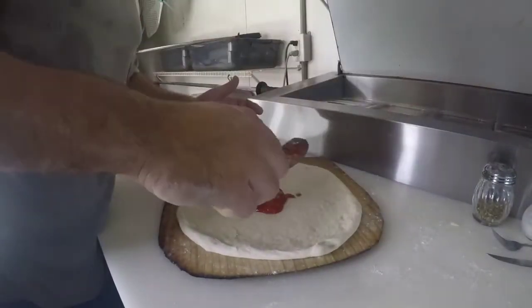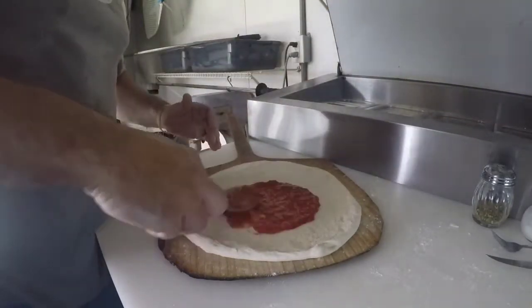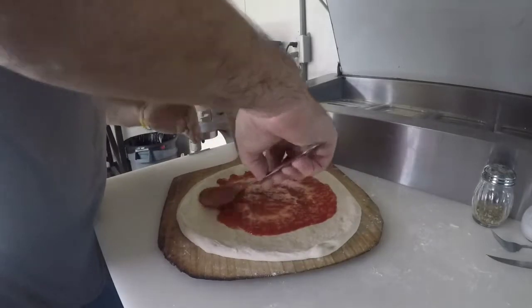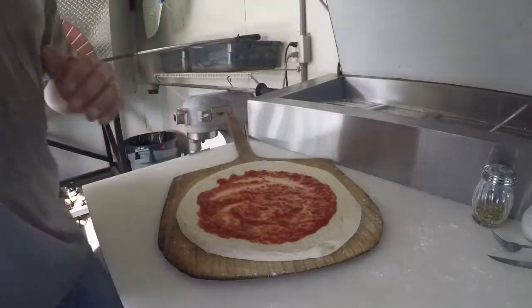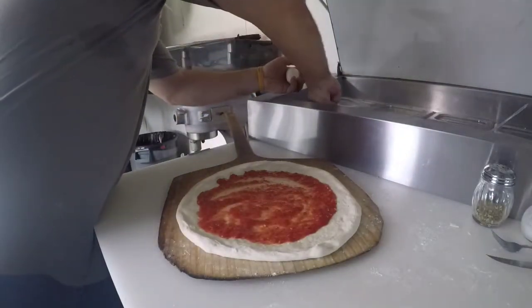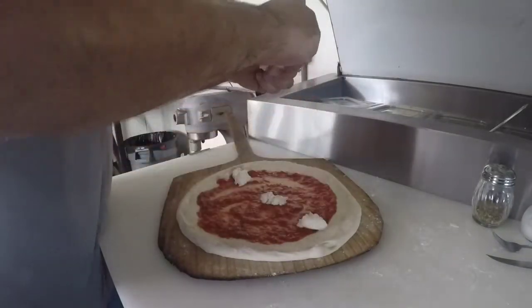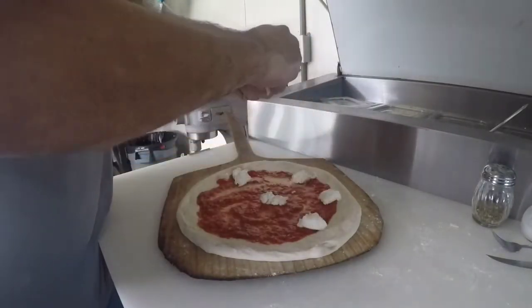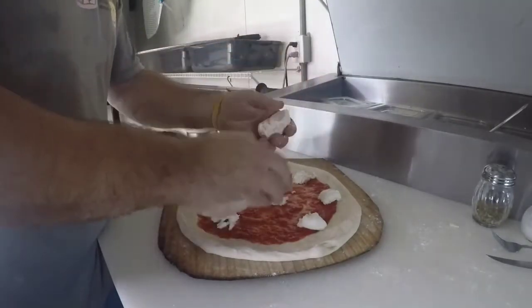Friday night, kicking some pies out. The dough is just absolutely perfect right now. That's why I'm clicking on the camera a minute, to see if we can't get some film going. See if I can talk without getting myself in trouble by not keeping my head in the game and staying busy here with the orders.